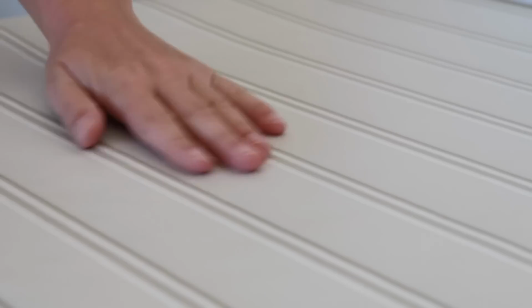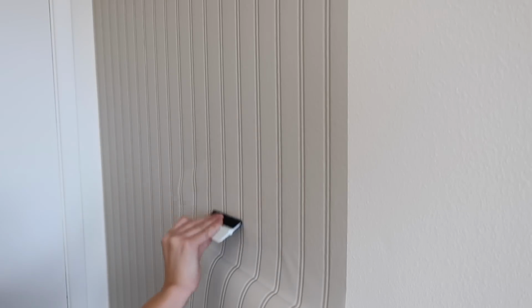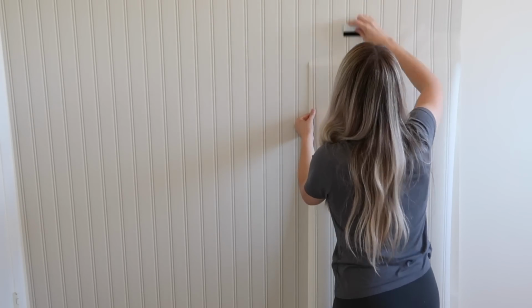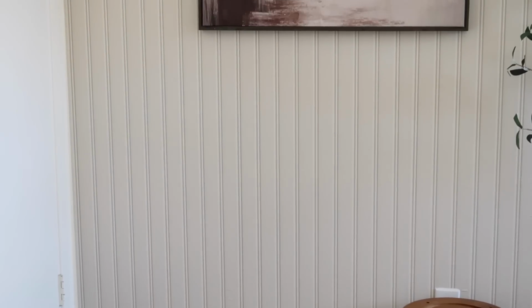If you're not familiar with peel and stick wallpaper, it's literally an adhesive that sticks on flat walls and can be peeled off without any damage. So it's a really great renter-friendly option. This is something that can be installed to walls, to doors, to inside your closet. Maybe you want to put it on the back of your bookcase. You can add a ton of detail with just some peel and stick wallpaper.